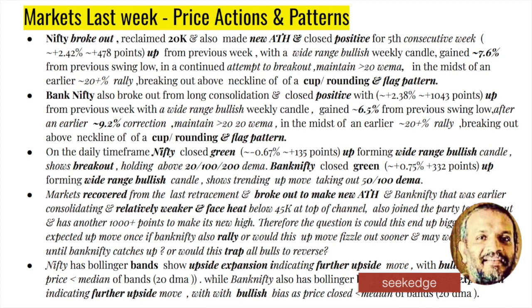So it has gained 7.6%, so that's almost all of the retracement that has been covered, and from the previous swing, if you look at it, it has retraced 7.6%. So it is a continued up attempt to break out, and it has closed above the 20-week exponential moving average. Remember that we are still in the middle of the 20% rally.